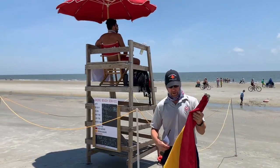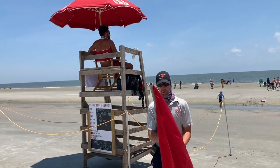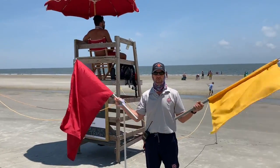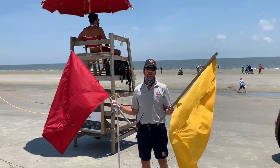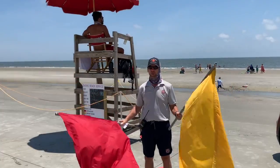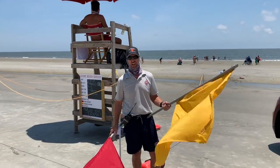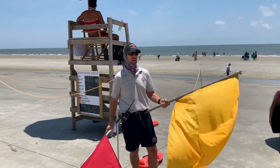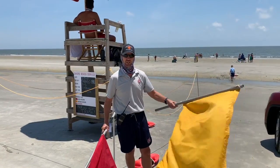Now, it talks about the yellow flag and red flag. So we've got a couple different flags we use. The yellow flag means it's a medium hazard. So it's not extreme, but it's just something you need to be aware of. Common reasons we fly the yellow flag would be a lot of jellyfish stings, a lot of stingray wounds, or just rougher than normal surf conditions.